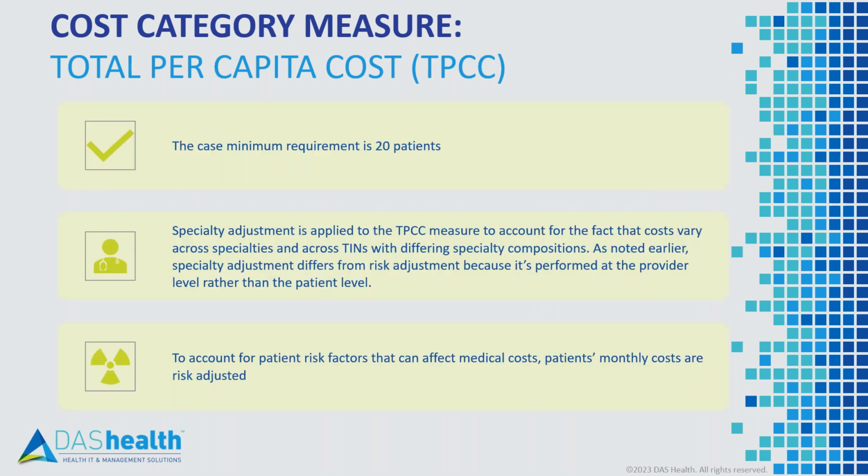Okay. So the case minimum for a TPCC is 20 patients. The clinician and groups will only be scored if they're attributed at any month across at least 20 patients. And with regard to risk adjustment, a TPCC risk score is generated for each beneficiary month using diagnostic data from the 12 months immediately preceding each beneficiary month. For example, to determine the risk score for a beneficiary month of August 2023, the data from August 2022 to July 2023 would be used. And then a patient's risk score summarizes their expected costs of care relative to other patients.